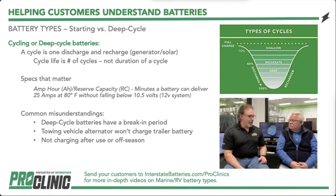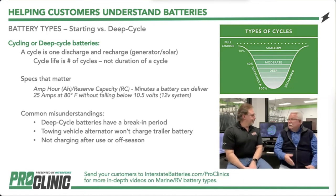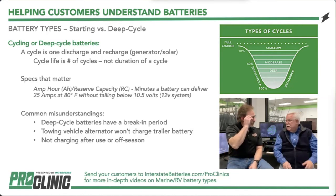And also, we run into folks that really don't want to spend any money on batteries, right? Absolutely. And so they underspec what they're going to be using. Folks, that's not a good thing, because what you're doing is you're putting yourself in danger of not being able to accomplish the loads whenever you're needing them. Absolutely. Cheaper is not better in that situation.